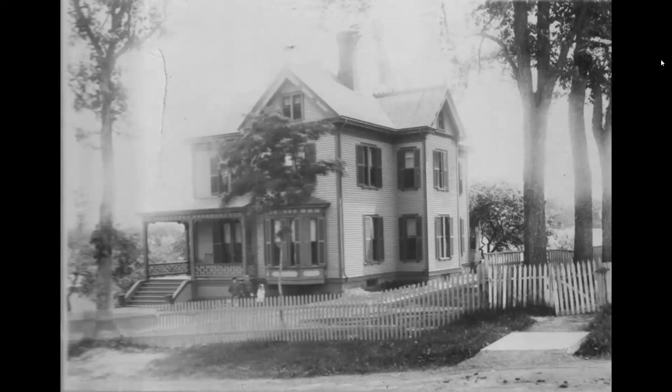And it was Frank Fenderson's. Yep, for a long time. Frank Fenderson lived there a long time. But it's been altered. The bay window's gone and the porch is gone, and it's had alteration, so it doesn't look just like that.